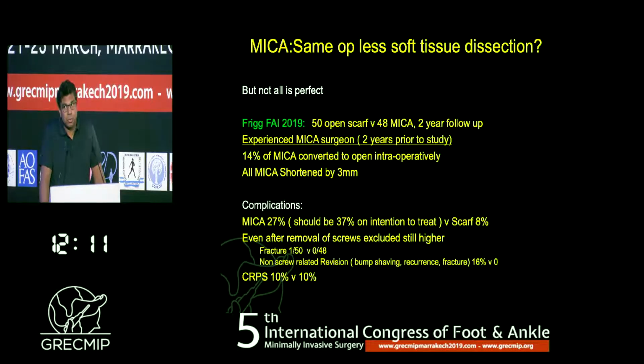All the MICAs in his study were shortened by 3 millimeters. The complication rate was 27% for MICA and 8% for scarf. Really, it probably ought to be more than 27%, because if you look at intention to treat, this should also include the 14% where the MICA was abandoned in favour of converting to an open operation. Now, we all know about screw removal and the issues that raises. It invariably means a second operation, but this is low risk, low complication, and doesn't seem to have any functional issue. There are obviously economic problems with it, but it doesn't appear to have any clinical problems. So even if you take out screw removal, the risk of complications is still substantially greater in the minimally invasive versus the chevron group.